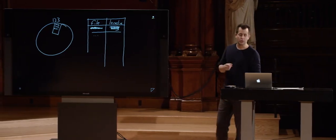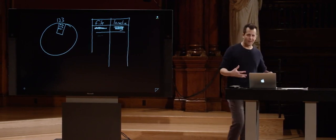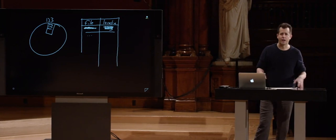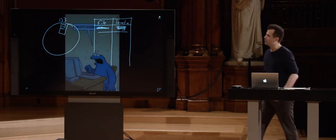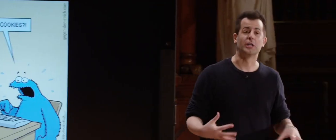But it's not just your files, and it's not just your computers themselves that are vulnerable to disclosures of private information. There's also your browser. And odds are you spend a lot of time on the World Wide Web using Chrome or Edge or Firefox or Safari or some other browser altogether. And odds are you've heard of a little something that might be a little scary sounding, but cookies, pictured here adorably with Cookie Monster, being a little surprised that his computer wants to delete cookies.